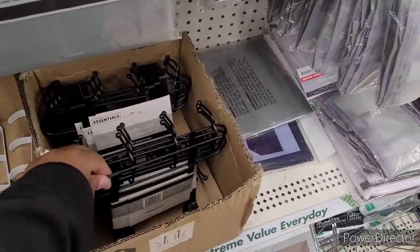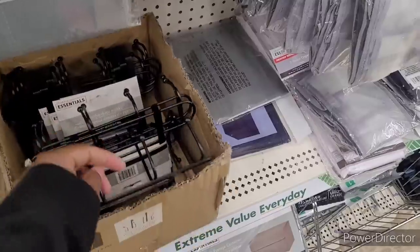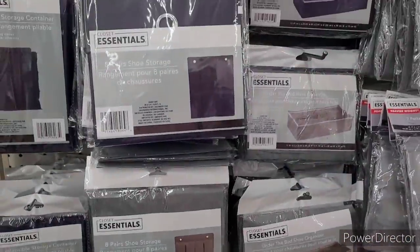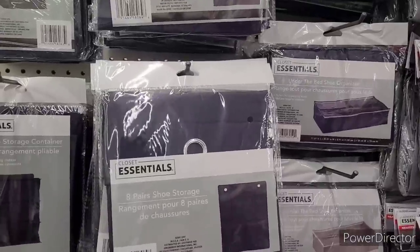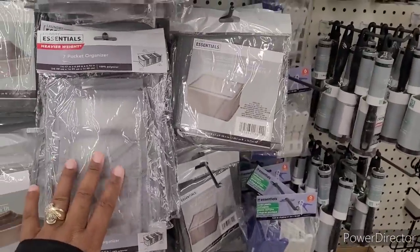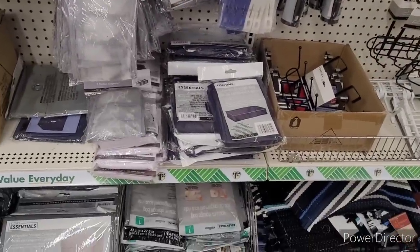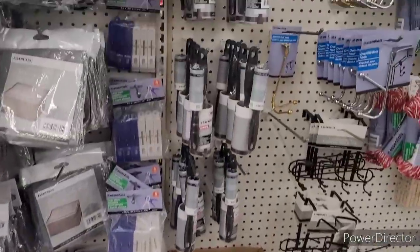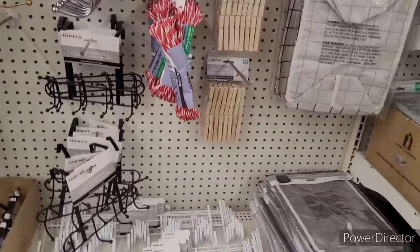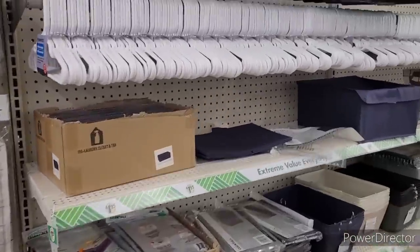And then they have these, like they always have, down here. Alright, and just your shoe storage and collapsible storage containers. It looks like they restocked these right here, these 7 pocket organizers, which I think is a fabulous find. They still don't have those other ones that I'm looking for, as I'm seeing, but maybe later.